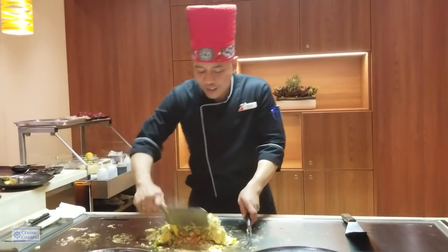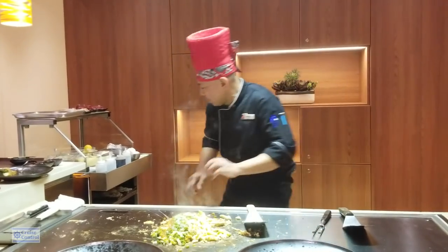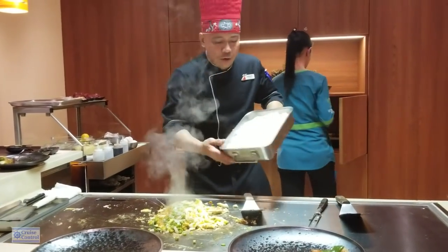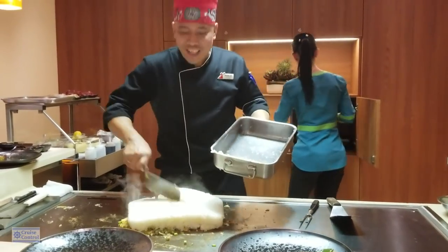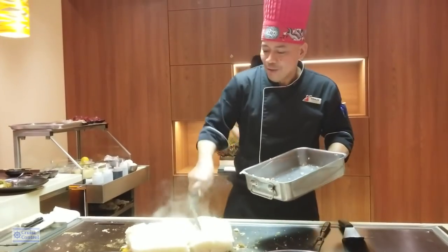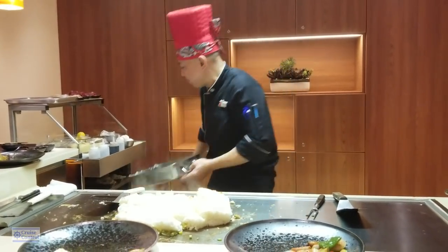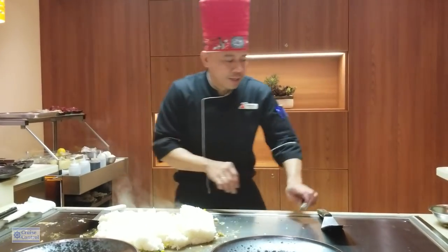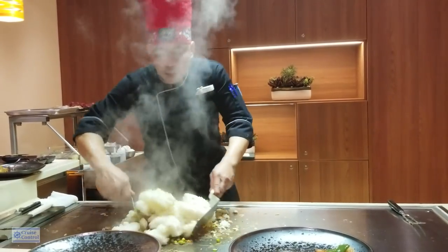Alright. Okay, let's mix it. So this is your Japanese rice, huh? Japanese rice all the way from China. Remember the diet, guys? Okay, you want to eat some? Diet is not allowed on board. There we go.